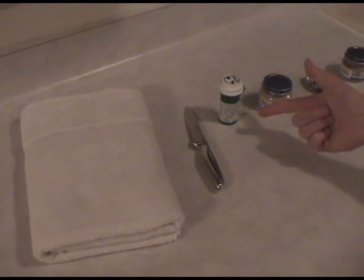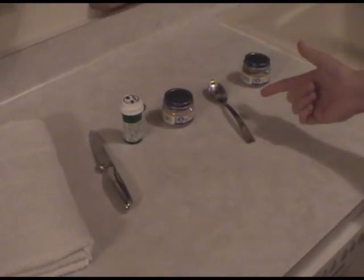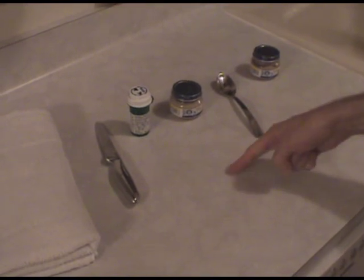Now if your cat is anything like this cat, they won't put anything in their mouth that they don't want to. You try sprinkling it on tuna and it still doesn't work. But there's a very humane and effective way to administer medication to a cat. So here's what you're going to need. A towel, a knife, the medication of course, 2 different kinds of meat-based baby food, and a spoon. You'll also need 1 finger and 1 countertop.